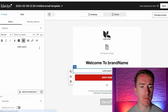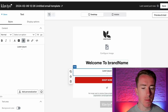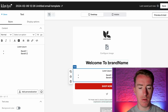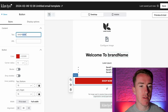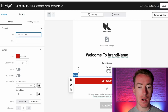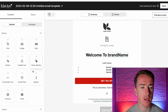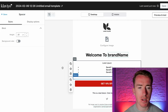And we can have some bullet points in here. Let me select bullet points and go into the bulleted list. We're just going to go, let's say, benefit 1, benefit 2, benefit 3 of shopping with us. Just a super short welcome email. Let's change this to say get 10% off with our brand that we're creating here. Now we're going to pull this in here, go back to center aligned, and space this out so it looks good. We'll leave that at 20 pixels, and put that at 20 pixels as well.